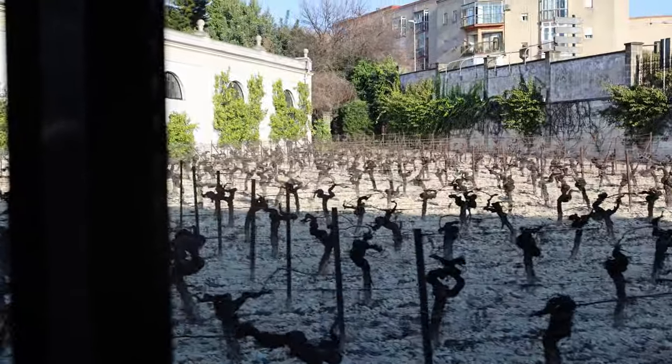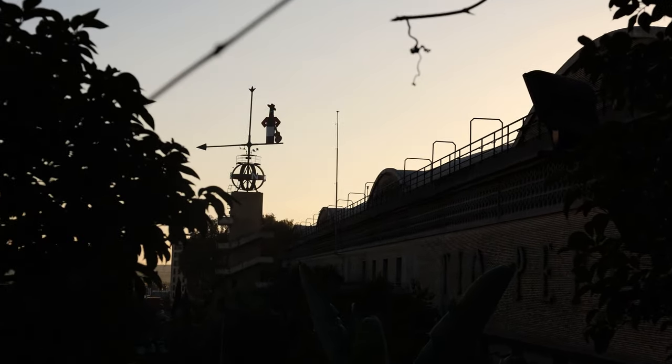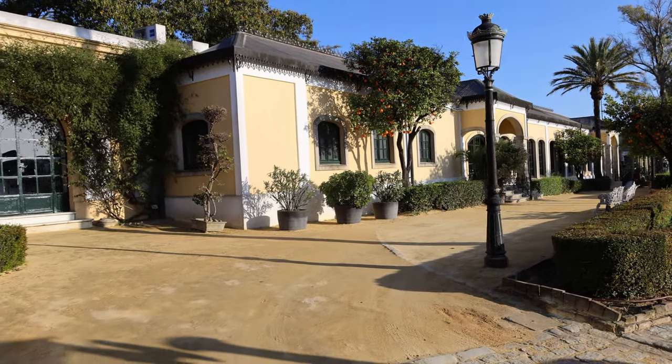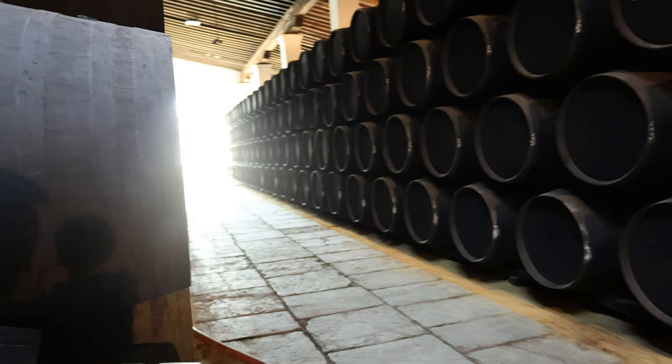Jerez is famous for its sherry wine, and the most famous brand is Tio Pepe, which means Uncle Pepe, named after one of the founder's uncles. We got an extensive tour of the facilities, including to see all the black oak barrels where the sherry wine is aged.